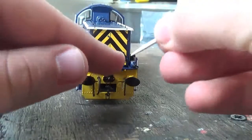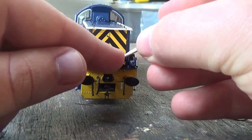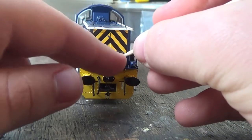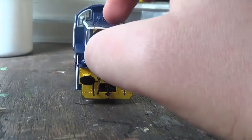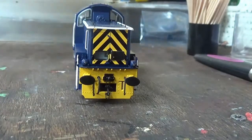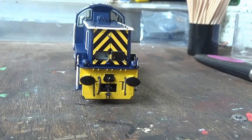Okay, well, that's not right. There we are. So there's one, and now for the other one. I'm only going to show you sticking them on this end. I'll do the others off camera.